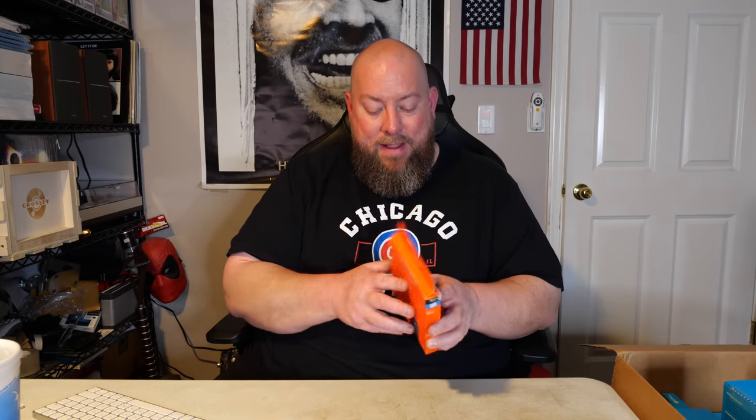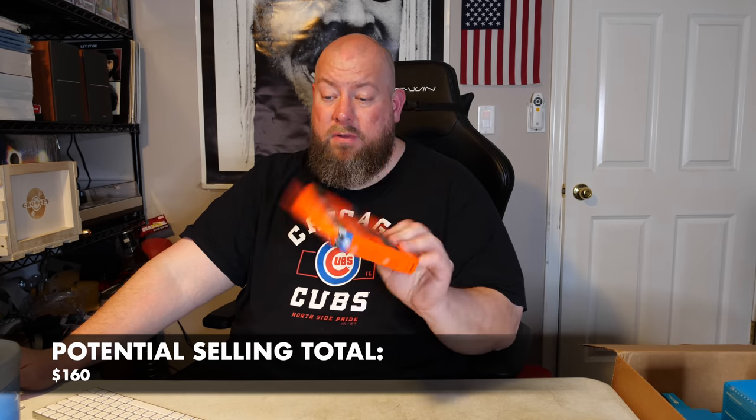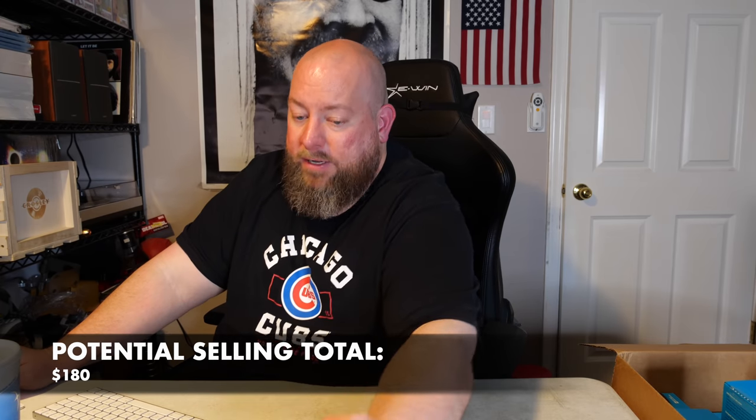Hey, that's not bad. Then we got Fire Stick TV. This one is also still factory sealed. I have it pulled up right here on my screen. This also sells for 40 bucks. Then we got the Fire Stick Lite. This one is opened up. Let me see what this sells for. It sells for around 15 to 20 bucks used, plus shipping. So like 20 bucks there. So there's 40, 120, 160. Right there is like 180 bucks in those first five items.